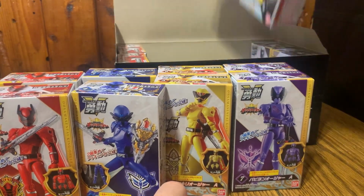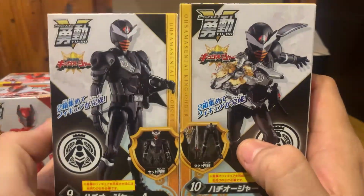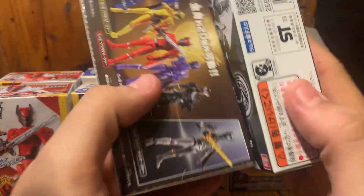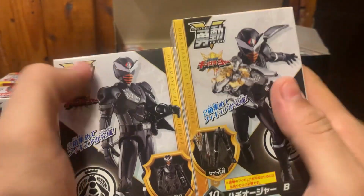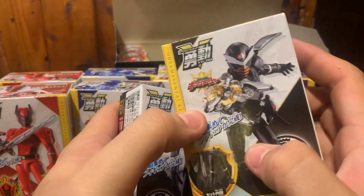And next up, we got Hachi. He also seems like he's going to be pretty good. Honestly, even the stickers on these, because you do have to put stickers on, don't look like they're going to be that bad. Except for maybe the king's weapon. The king's weapon might be the most sticker heavy. Especially on one like black, you don't have to sticker his belt buckle.